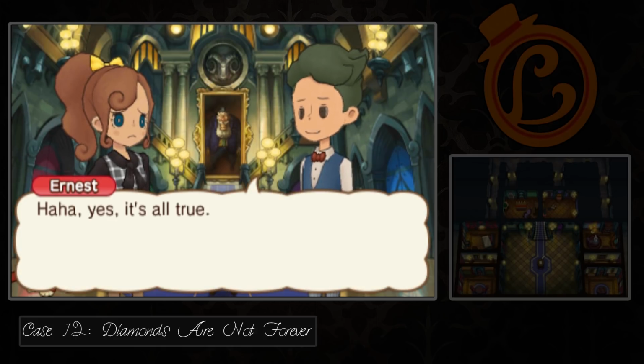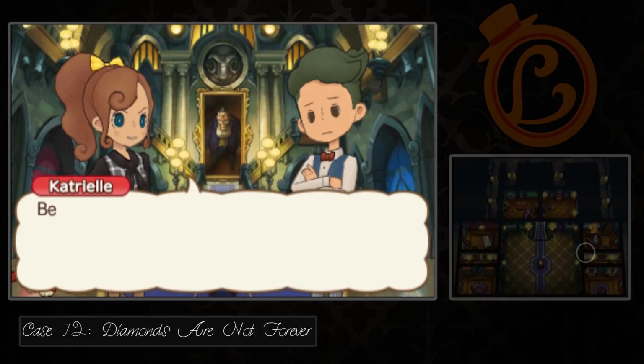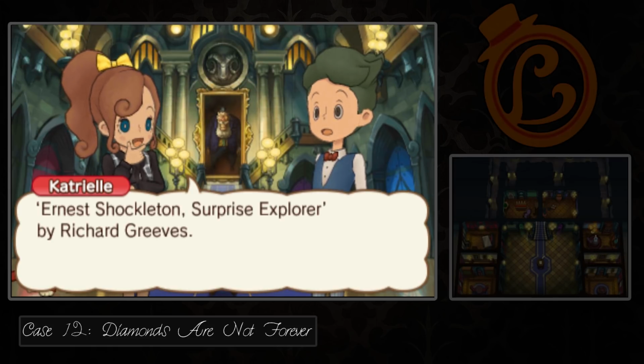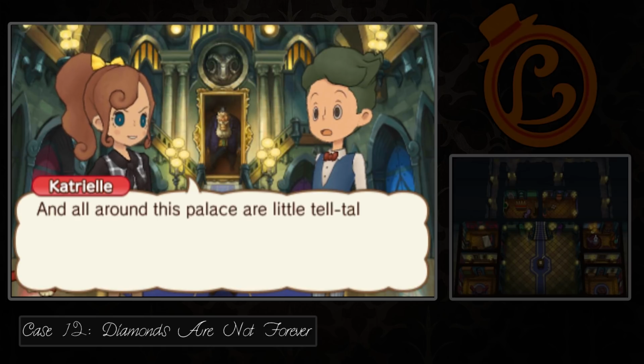Haha, yes, it's all true. You've hit the nail on the head as usual, Miss Layton. But how did you know? How did you know it was me? Because of this. Where did you... It was in your old room, Miles. Ernest Shackleton, Surprise Explorer by Richard Greeves. The origin of your assumed name, if I'm not mistaken. And all around this palace are little telltale signs of your duplicity.